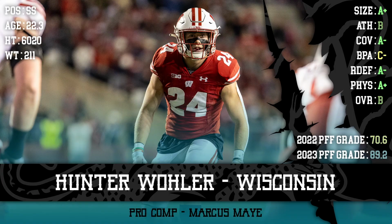He's still a younger player. I believe this is his fourth year of college. He's going to be 22 just before the draft. He has similar size to what Xavier from Iowa does, but he is a better athlete at the end of the day, and that's what really kind of saves him in comparison, helps him be good in a lot of different aspects. You see a lot of great grades for Hunter here.